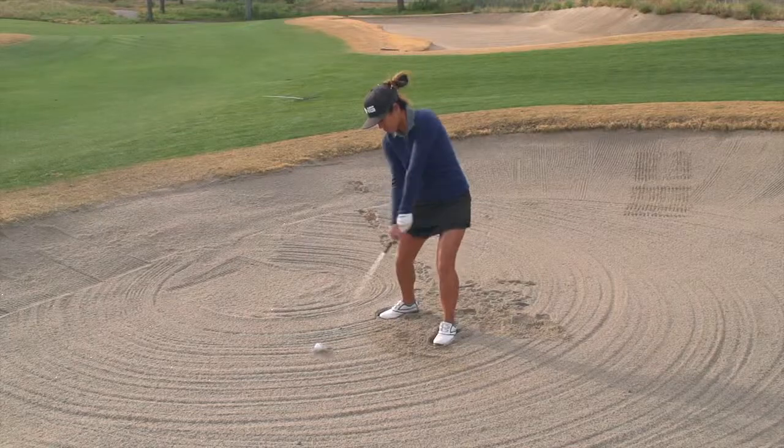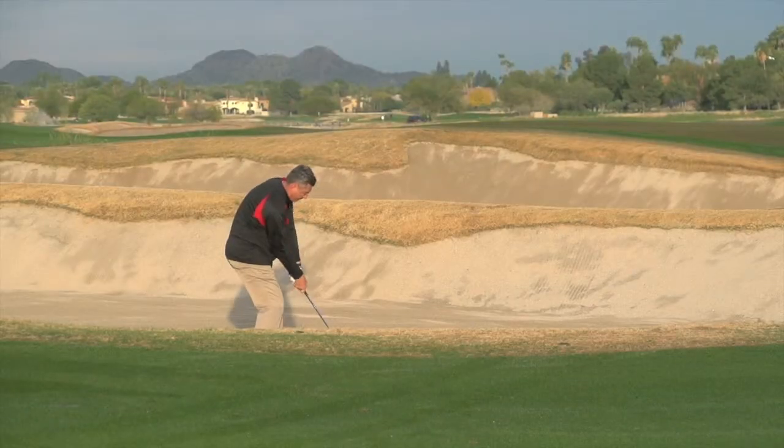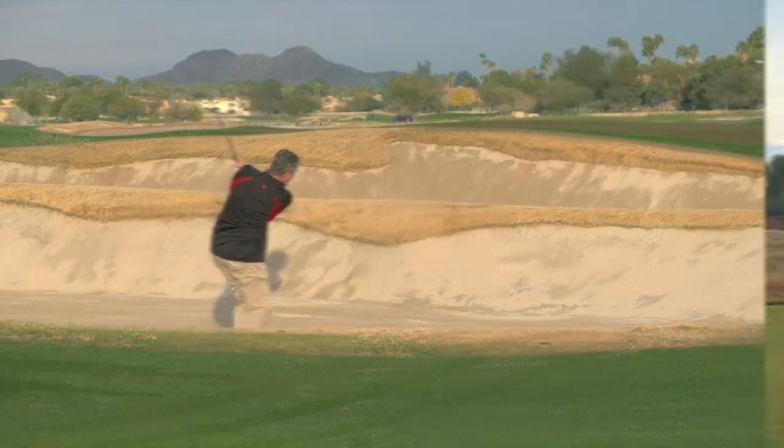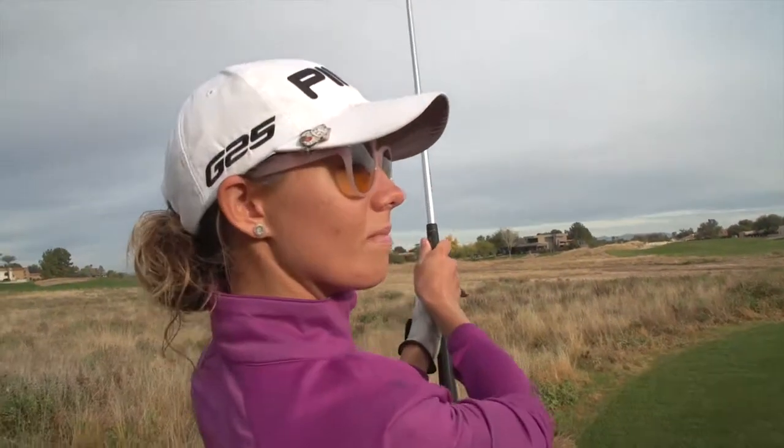Just being the new layout with the new design by Hurdzan and Fry, the Ambiente golf course has more of a coastal links style feel to it, challenging with the native grass, wide fairways, but a good challenging golf course. You're just in the middle of an oasis here.